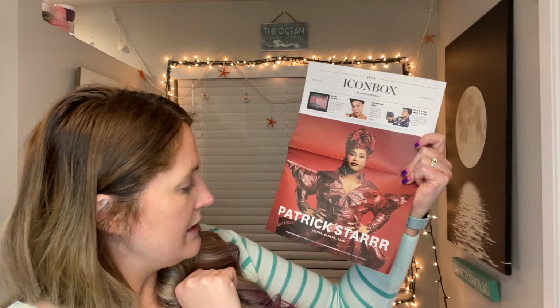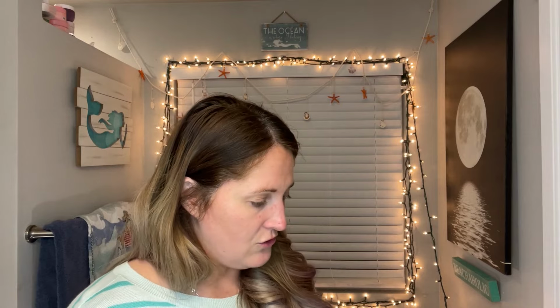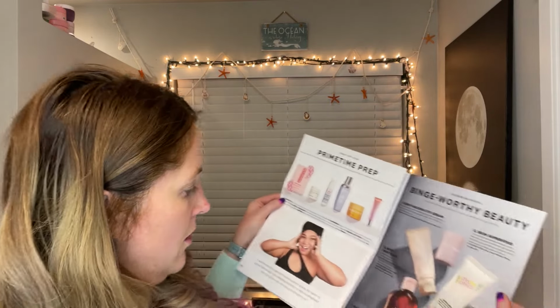They always have a magazine in here, and it tells us who the collaborator this month is. It is Patrick Starr, Lights, Camera, Glam. Wonder how much information this will have, because I feel like sometimes it only has the items that IPSY chose for you in these. I forget the word that they use, but anyways, it's the picks that IPSY chose for you. It looks like, though, we have everything.